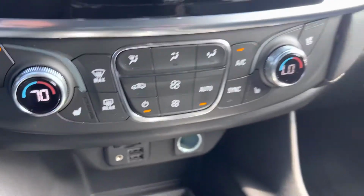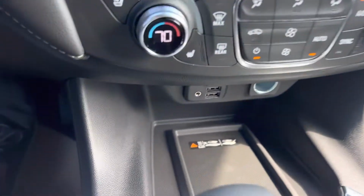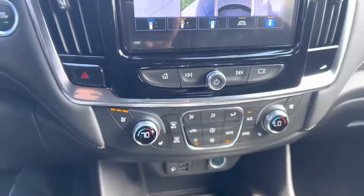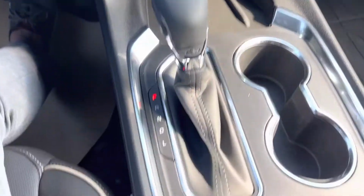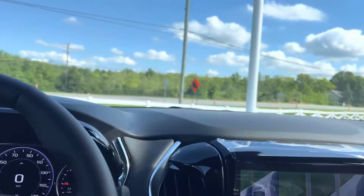And then of course heated and ventilated seats. So hot or cold on the seats. Wireless charger, wireless Apple CarPlay and Android Auto. So just kind of a quick look at that.